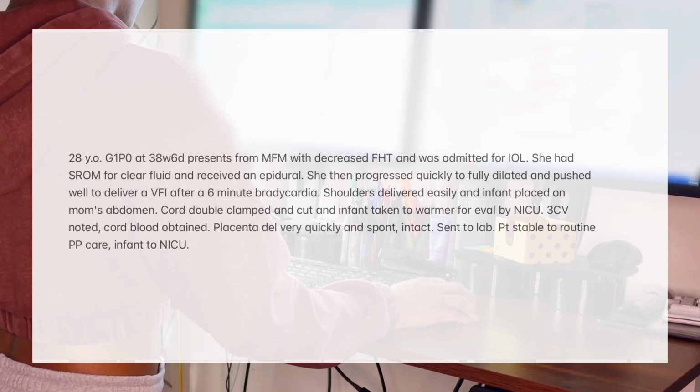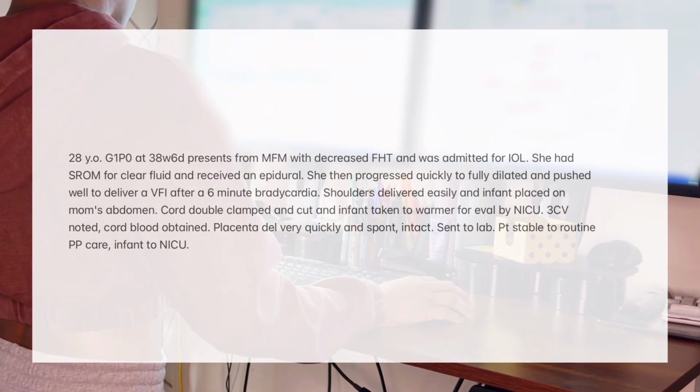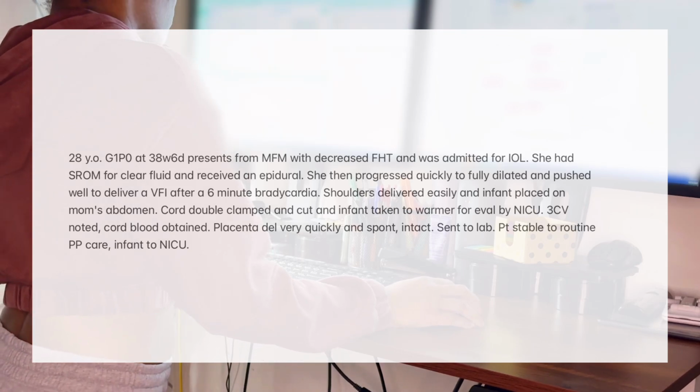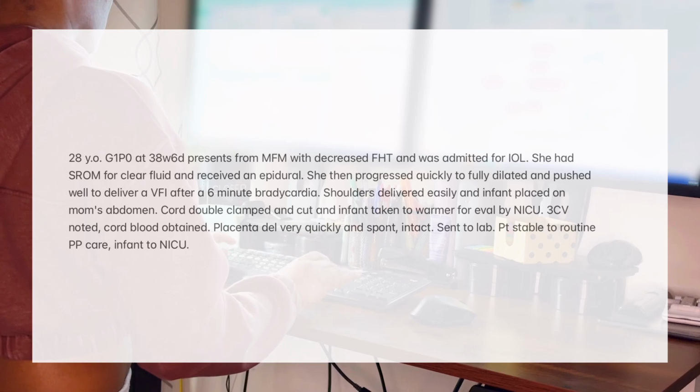Next, we have cord double clamped and cut, and infant taken to warmer for evaluation by NICU. A 3-vessel cord. Sometimes you might see a 2-vessel cord, meaning that they only see 2 veins or 3 veins in the umbilical cord. So if you see 2, there is a diagnosis code that we use. It's not a specific diagnosis code, but it's something along the lines of complication with umbilical cord during delivery.